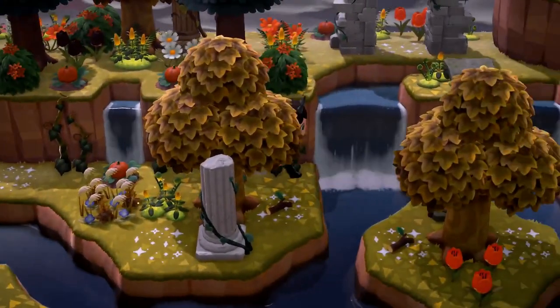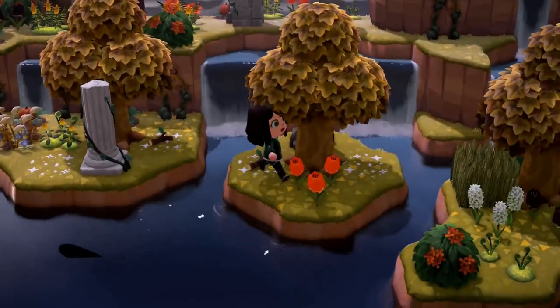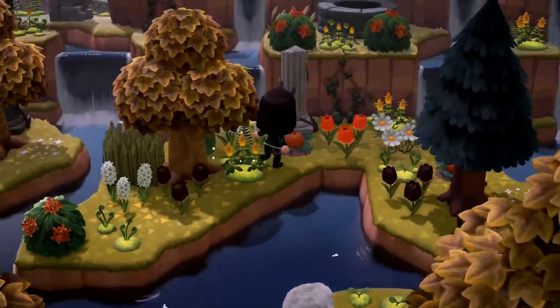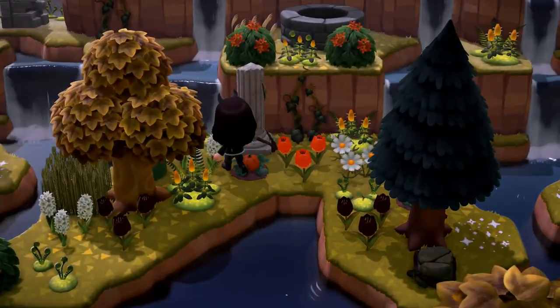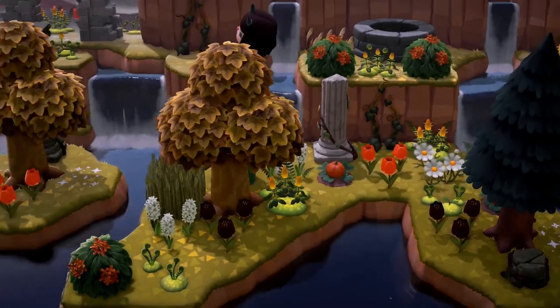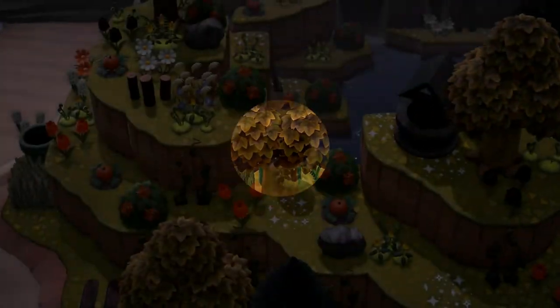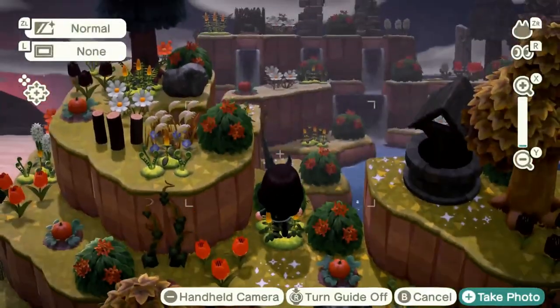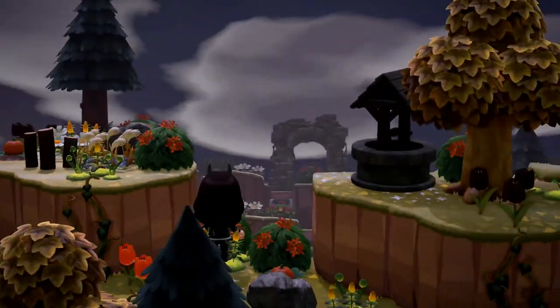Okay, so most everything is blocked off, so I think I was just supposed to see the sights. And they are quite beautiful sights. Of that much I am sure. But look at how pretty that is. It is absolutely stunning. I do love this view.